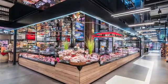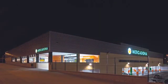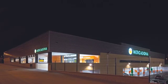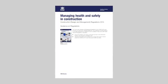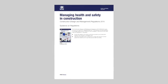And designers of external lighting systems have a legal responsibility to minimise health and safety issues associated with their designs under the Construction, Design and Management Regulations of 2015. They are obliged to provide a designer's risk assessment that covers the lighting installation design from a health and safety standpoint. So let's look at a few specific scenarios, and we can start with car parks.